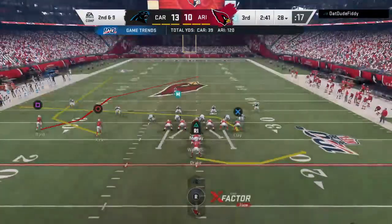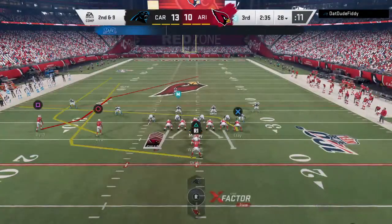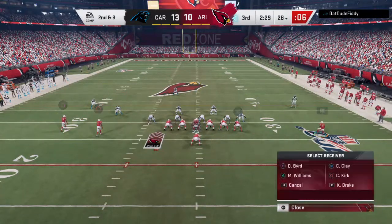The run only got a yard. Here's 2nd and 9. It's our time, guys. It's our time. Mike, check. 59. Hey, I'm coming after you. I'm coming after you.